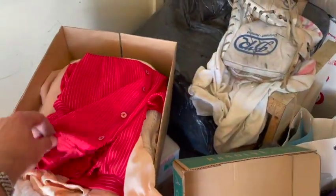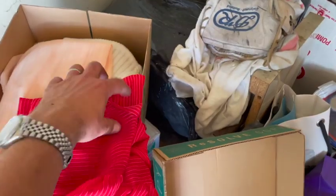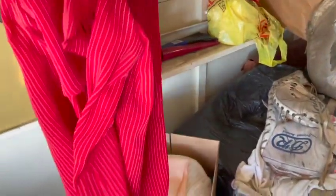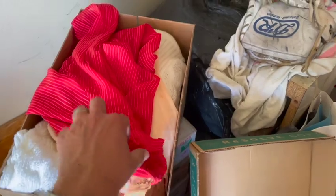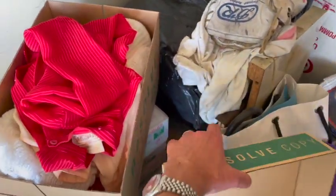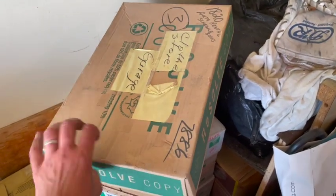Clothing. Looks vintage. Miss T. Well, I don't know if there's going to be anything super collectible in here, but I do know I might let my friend Angela over at Swish be the judge of that. I might just give these to her, see if she can do anything with them.